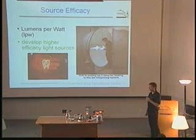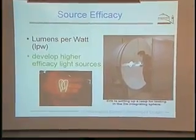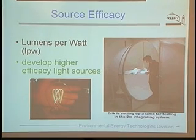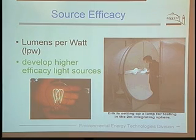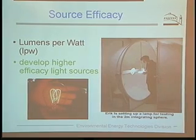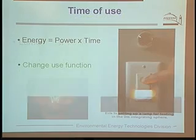Traditionally, in the energy efficiency process, we've looked at source efficacy. And source efficacy is lumens per watt. How much light do we get for the amount of power that we put in? And a lot of research and development effort has gone into taking incandescent sources and evolving inherently more efficacious light sources. And we do a lot of work at the lighting group in this arena.